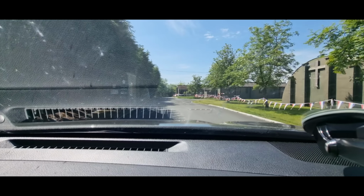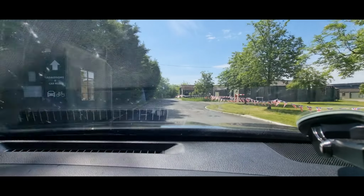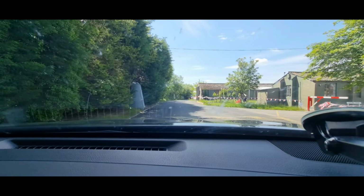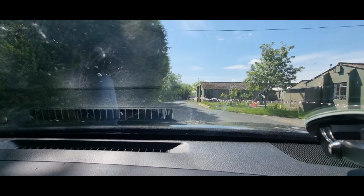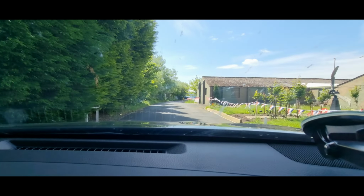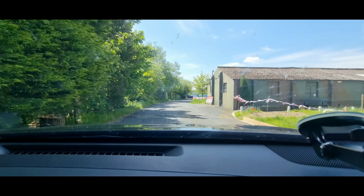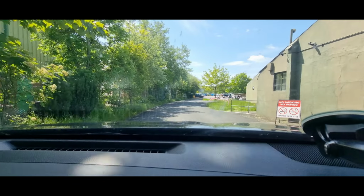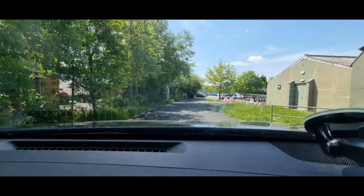So we're at Yorkshire Air Museum. As I was saying, York Caravan Park is about a 15-minute drive from here. The caravan and motorhome park, again, that's around about 15 minutes as well. So if you're staying at a couple of those campsites and you fancy a day out on a nice day like this, then it's not too far away.